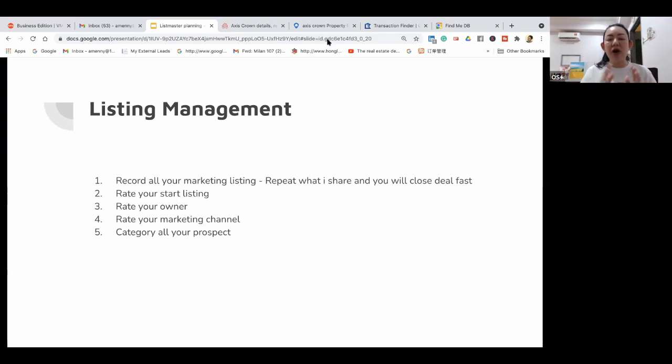Then categorize all your prospects in your handphone. With all these 5 steps, if you are doing it right, I can ensure every property that you get, you can close fast and earn your commission in a short period.